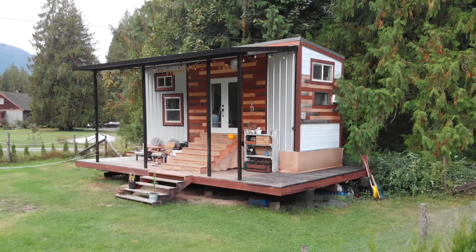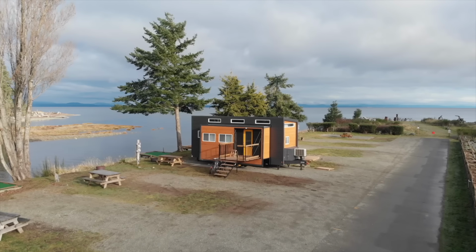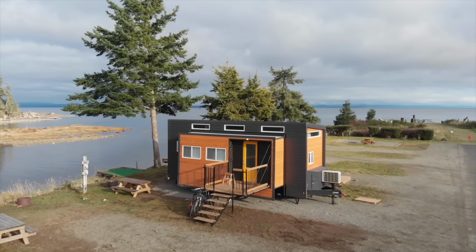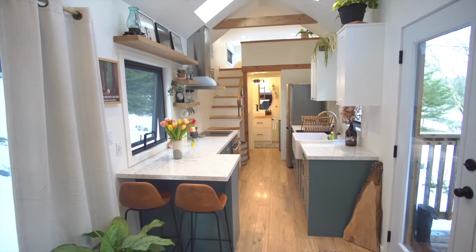But a few important challenges to keep in mind with tiny houses is that depending on the location, it can be hard to find a place to park them legally and to get things like financing and house insurance, so lots of research is required beforehand.